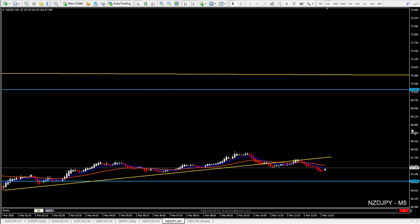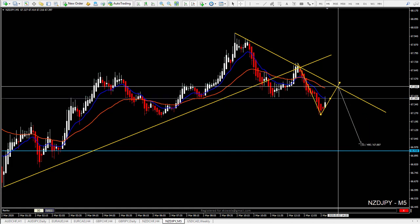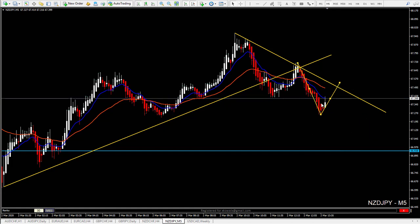So we go to the 5-minute chart. We had already the first setup, but also price broke the 36. If we like, we can wait for another setup here. And then this is our trend line. So maybe a little bit higher also, and then short entries to target this. And the idea will be exactly the same as on the New Zealand Swiss franc.